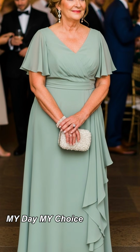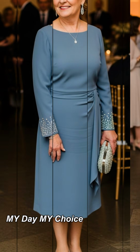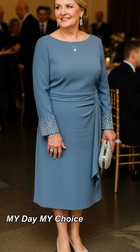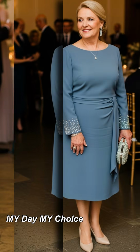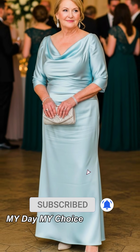A sage green gown does not fight champagne, it grounds it. A dusty blue chiffon dress with ruching brings structure and softness simultaneously. These are the colors that look like you hired a stylist even when you planned everything yourself.